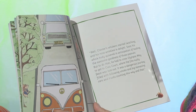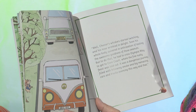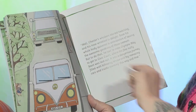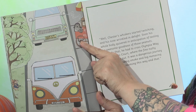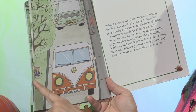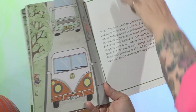Look, there's a Volkswagen. That's one of my favorite kinds of vehicles. And it says ABC 123 Washington. And then here's a car, and that one says AAA 109 Washington. And here's a hot roasted peanut stand right here. And the smell, you can see the smell. And here's our little friend, Chester the squirrel, trying to get across the street to the peanuts.